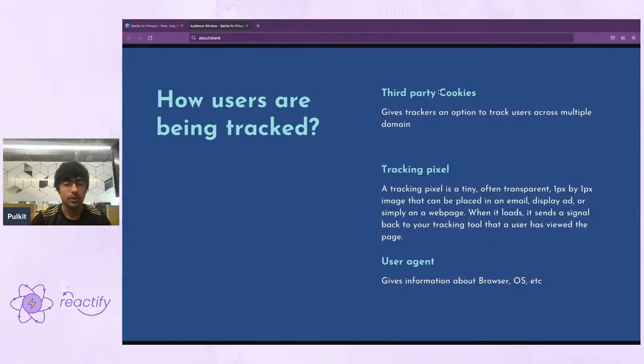Next thing you know, let's say that you're on the product page, you spend some time but you don't end up buying it, but by that time the tracking pixel call has already been made. It is an image tag. So now when you actually go to that social media website, you see the advertisement of that same product that you were looking at a few minutes ago, and I'm sure this has happened to all of us at some point of time. So this is also one way of tracking, the tracking pixel.